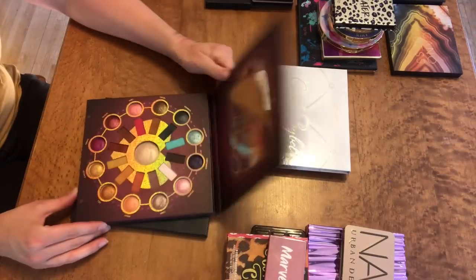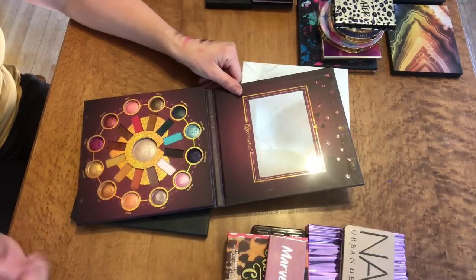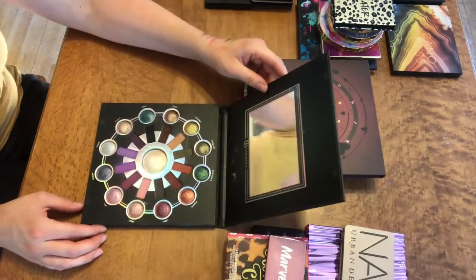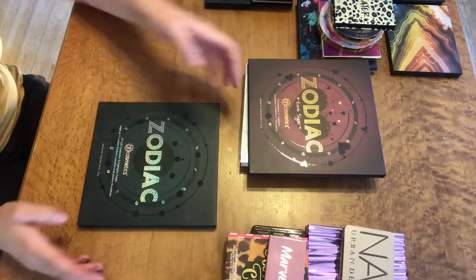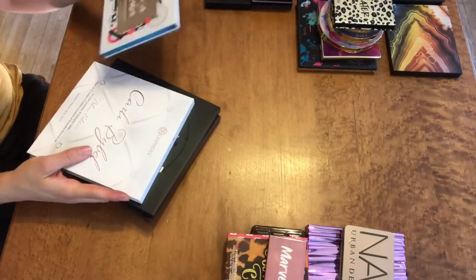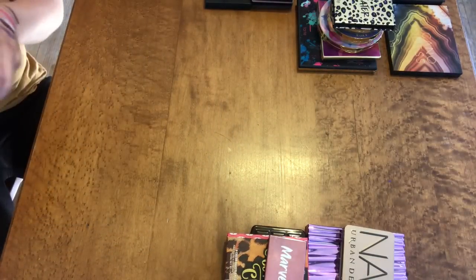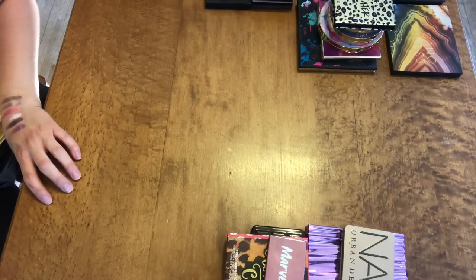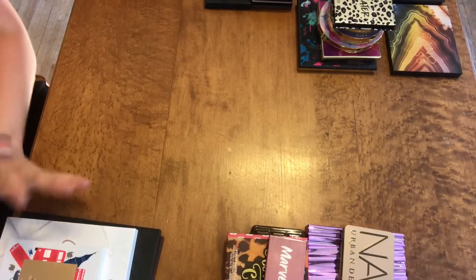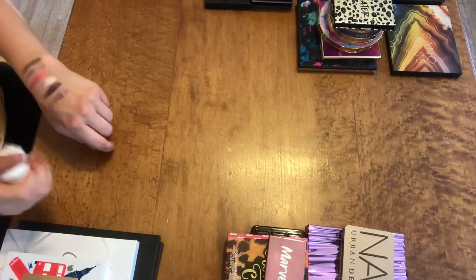And then my Zodiac palettes. I don't want to get rid of these. I like them. I just wore this the other day and it was gorgeous. And this one I've gotten so much use out of. It's gorgeous also. So yeah. This is not going to be a super cutthroat declutter. Just saying. Eyeshadow palettes are my kryptonite. I love them. Just gonna set those there. I'm running out of space.